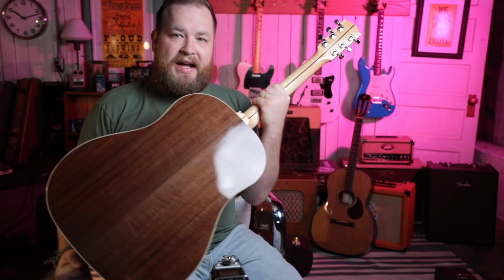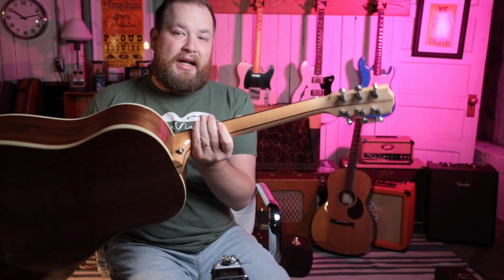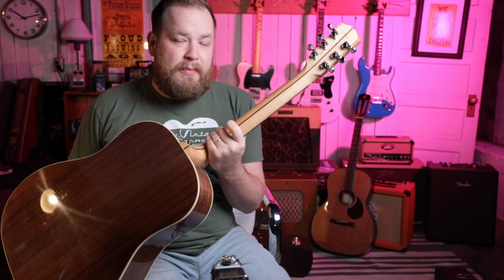So, this guitar is a J15. It's from 2018. It's a Sitka spruce top. It is walnut back and sides, which is beautiful and wonderful. And it has a maple neck, a three-piece maple neck. It is maple and rosewood. I'll double-check on the rosewood, but I feel pretty confident. Now, the headstock is a smaller size. It's a little smaller than a standard Gibson.